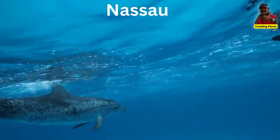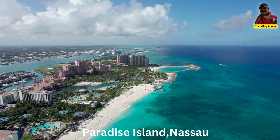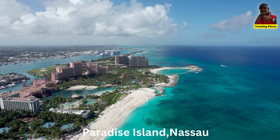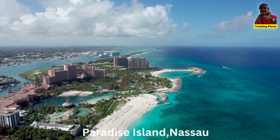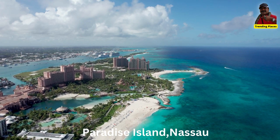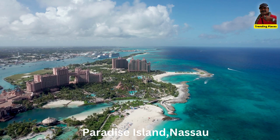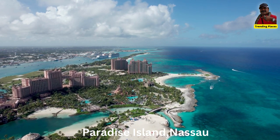The Lucayan National Park is a 40-acre park on Grand Bahama Island that features a variety of ecosystems, including mangrove forests, caves, and beaches. Visitors can explore the park on foot, and can also go swimming and snorkeling in the park's crystal clear waters.